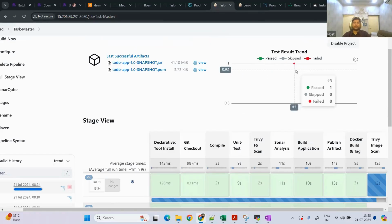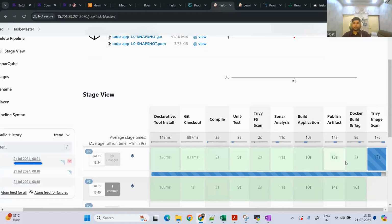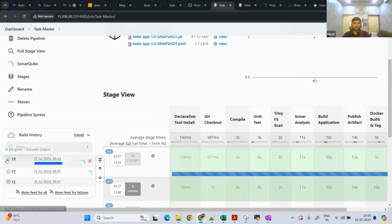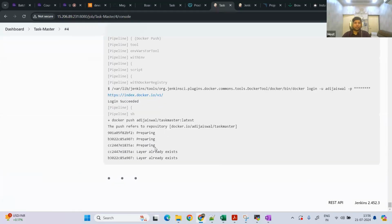Here also, test cases, you can see just one test case we are having, and this is also passing. Let us check out the logs just to confirm everything is fine. Okay, Docker push is happening for the Docker image now.